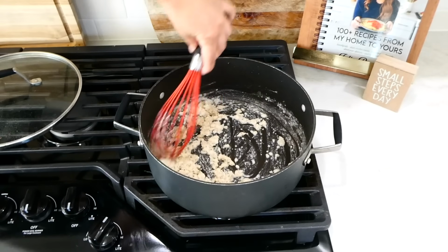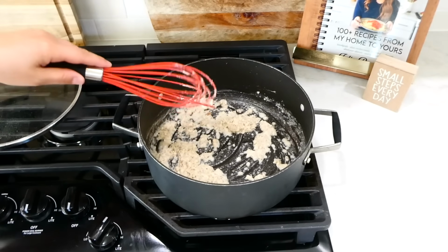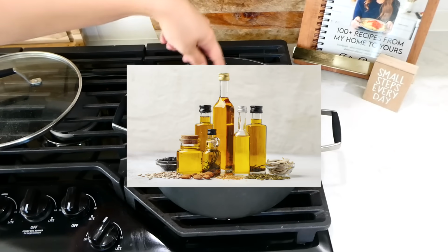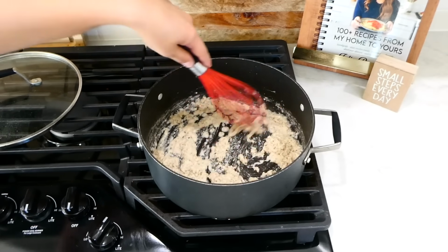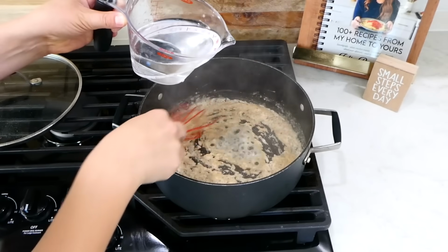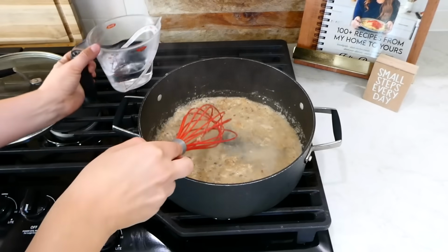I do want to let you know everything that I'm using this week is coming from the dollar store. I am using a couple pantry staple ingredients, just things like seasonings and oils, but besides that, everything else is coming from the dollar store. Now I'm going to whisk in about 1.5 cups of water. I'll whisk it in slowly, just so the flour doesn't become clumpy in the end.